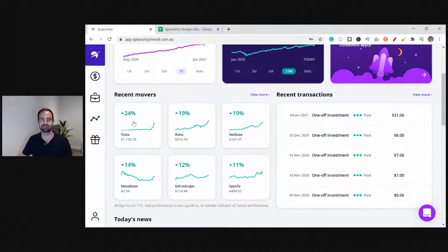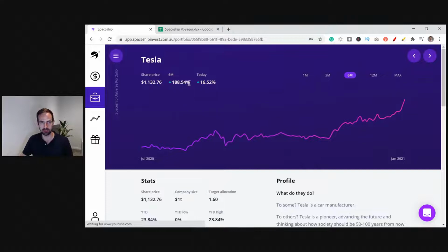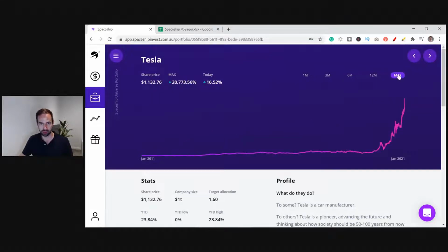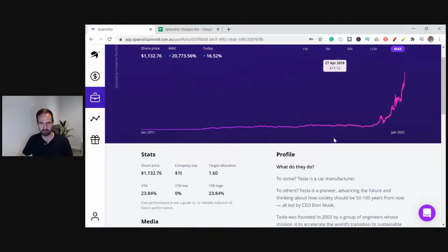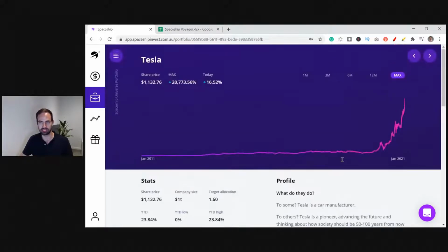So Tesla once again is leading, even though the year has really just started. But the Spaceship Voyager portfolio was invested into Tesla very early on. If I would make an assumption, I'm not sure if we can see the details, the 6 months performance is obviously the max performance from Tesla. And I'm not sure if we can see when it got added, but I think that was actually really early on, and they were able to take all that performance.